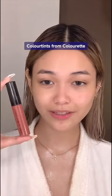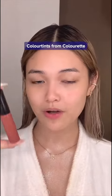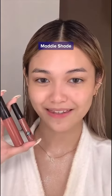Kung naghanap ka ng magandang multi-use tints, I suggest you get the color tints from Colorette. Meron silang big one and meron din silang mini size. Ang favorite shade ko ngayon is si Maddie.